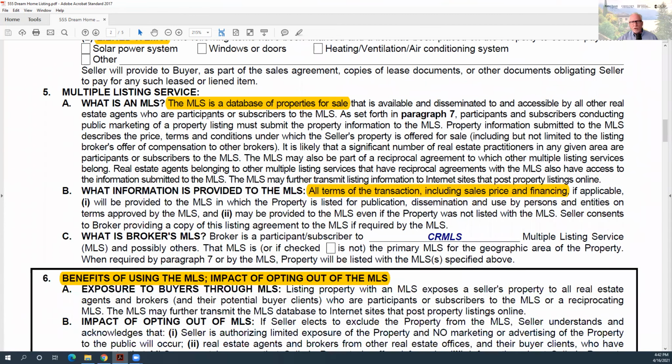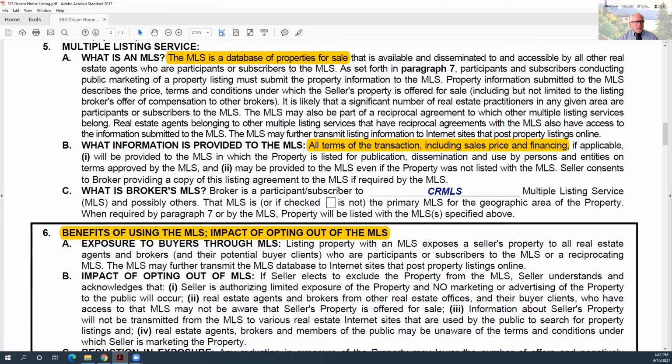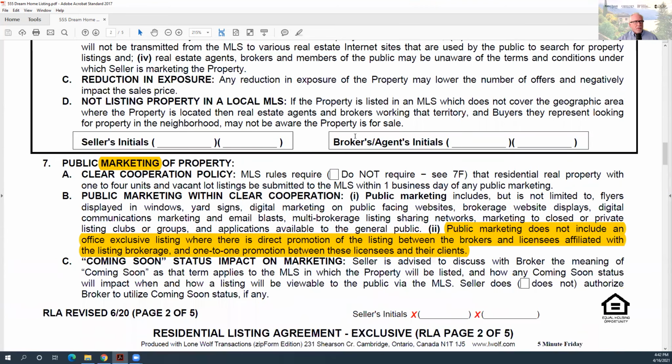What is the MLS, the multiple listing service? It's a database. That's basically it. And once it does close, all the information will be in there as far as the purchase price, sale price I should say, and also financing if they had a loan or not. If you want to opt out of the MLS, you can. We don't advise it because it gets seen more.